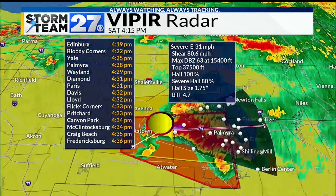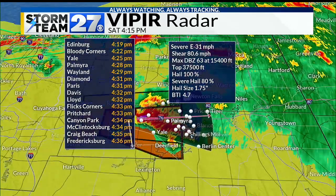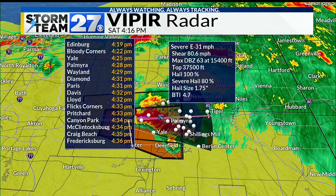You can also see it's heading towards Palmyra, going into Wayland, also working its way towards and into Mahoning County here. Craig Beach and Lake Milton.